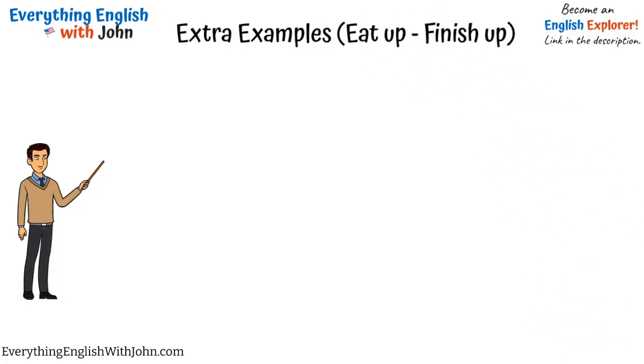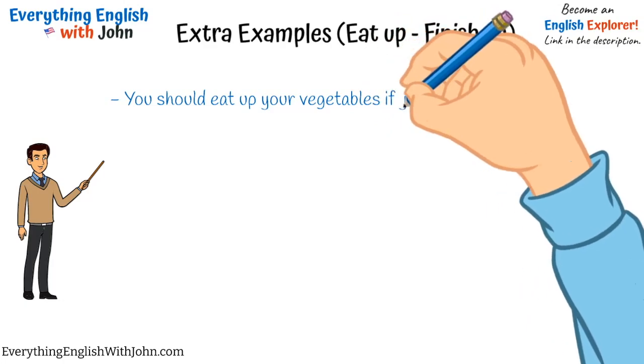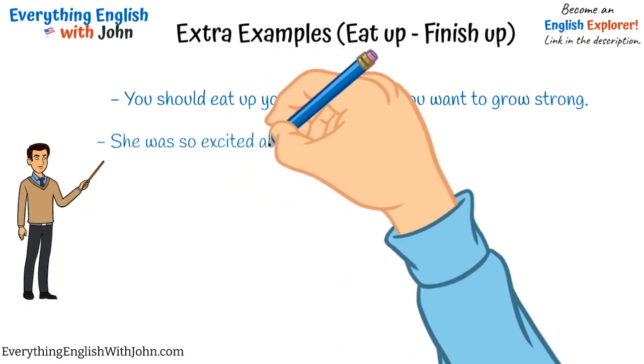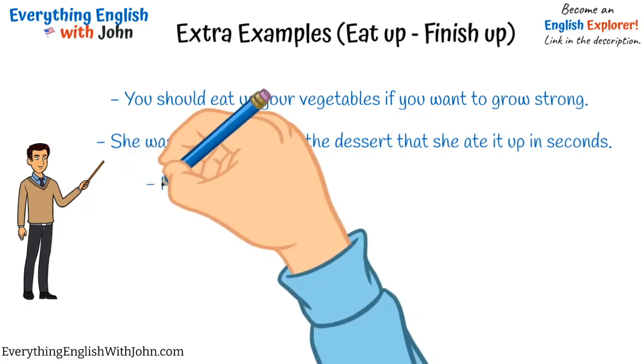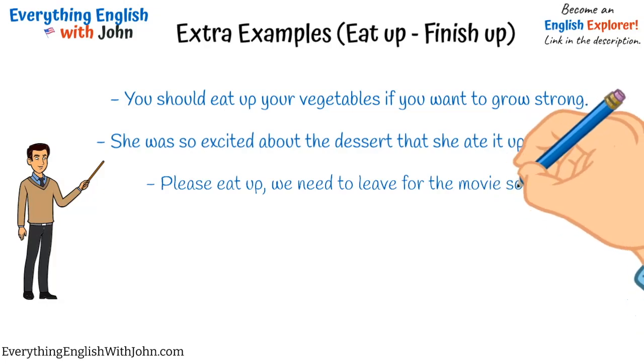Extra examples. You should eat up your vegetables if you want to grow strong. She was so excited about the dessert that she ate it up in seconds. Please eat up. We need to leave for the movie soon.